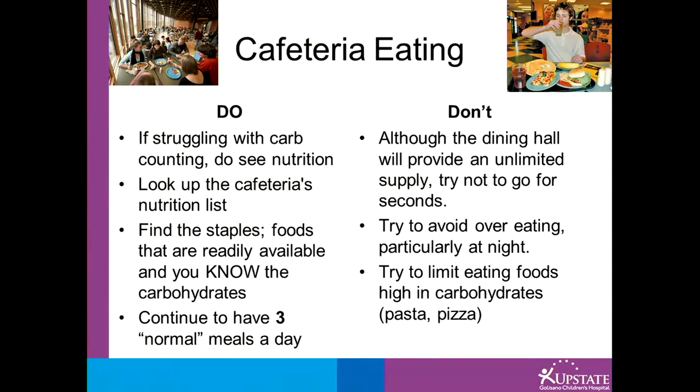Some things to avoid are eating too much, going in for seconds and thirds. Eating high carb foods at nighttime might not be the greatest for your health.